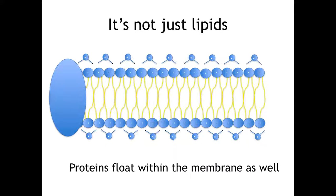Now, even though we said that 98% of the molecules in the membrane are lipids of one sort or another, it is not just lipids that float within the membrane. There are also proteins. So here we have a big protein, right? About 50% of the mass of the membrane is proteins. But wait, I hear you think. Didn't you just say that 98% of it was lipids? Well, there's a difference. I said 98% of the molecules by number. If you were to just count the molecules, 98 out of 100 of them would be lipids. If you were to weigh the molecules, there's about an equal amount of weight of proteins and lipids.